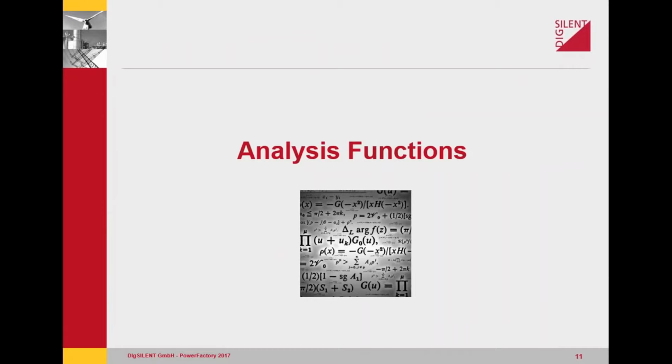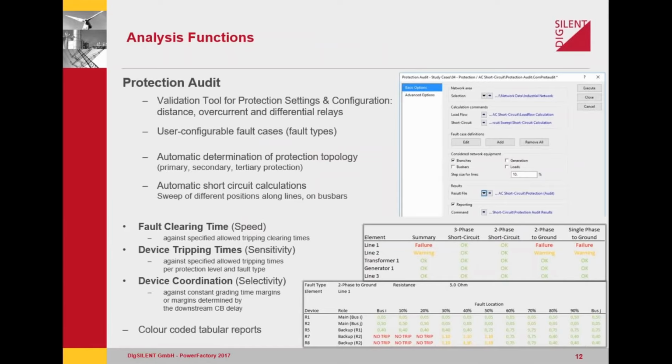Looking now at analysis functions. The protection audit module automates many of the repetitive actions carried out by an engineer when verifying the performance of a protection scheme. And it presents the results in such a way that weaknesses in the protection scheme can quickly be identified. The verification process involves the application of short-circuit calculations throughout a given network area. The user specifies the network area to be examined, then configures the fault cases to be applied. The protection devices responsible for each network element are determined automatically according to the circuit breakers that they operate.